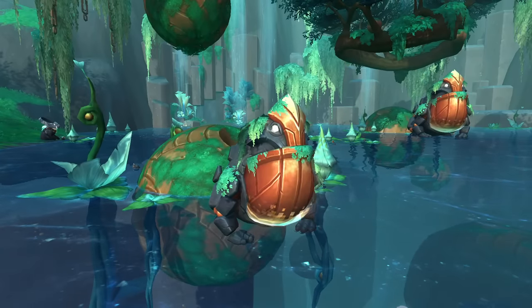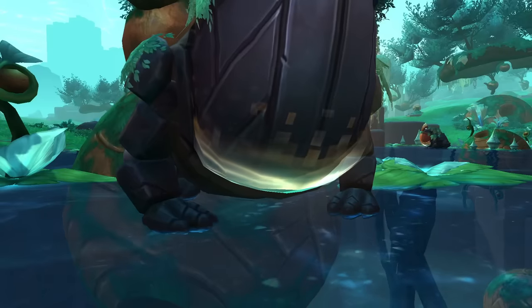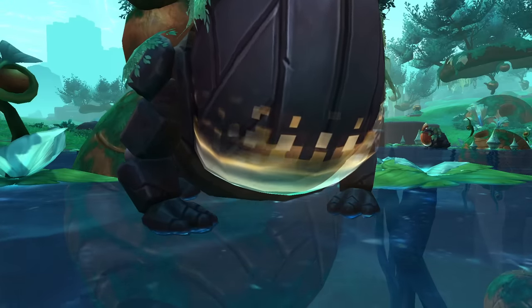Number 10 are the Bufonid frogs, or Bufonid frogs, I don't know how you say it. They are frogs located in Zereth Mortis, and they're kind of like robot frogs, but this is one of the coolest things that's come out of Shadowlands, to be honest.